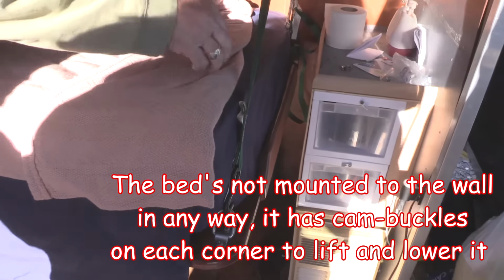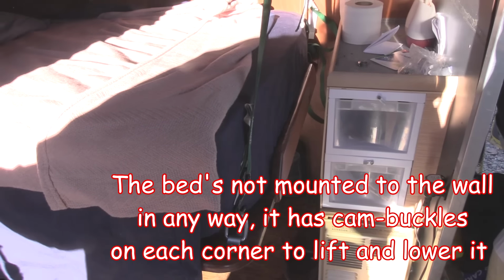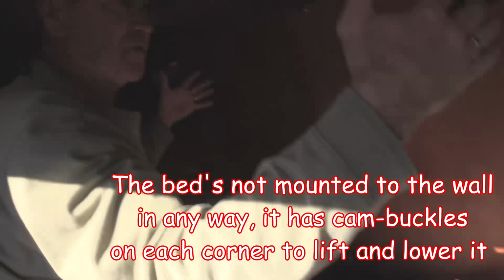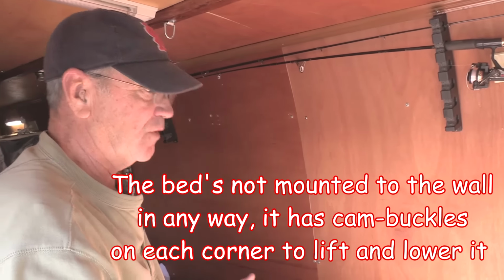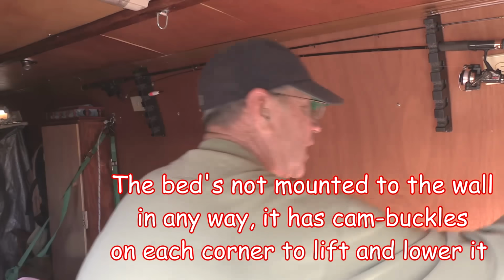But this way, you can adjust the bed up. I've had it up to 4 feet, because sometimes you'd have freight that tall, and a lot of times it's hard to get up onto the bed at 4 feet. But that was the whole idea, because you can adjust it up this way.